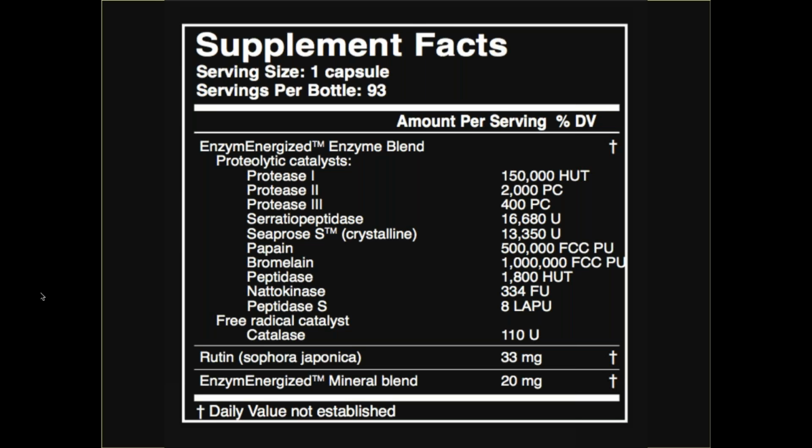Serratiopeptidase, C-Pros S, bromelain, nattokinase, and then all the proteases. We're going to go into depth on those. So again, we invited everybody; all the major players are here.